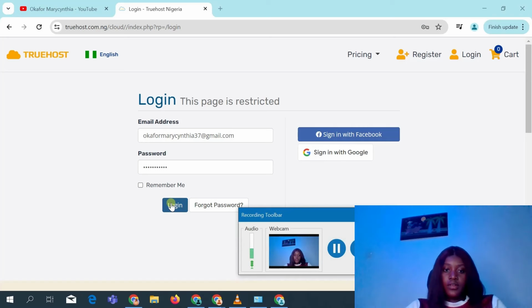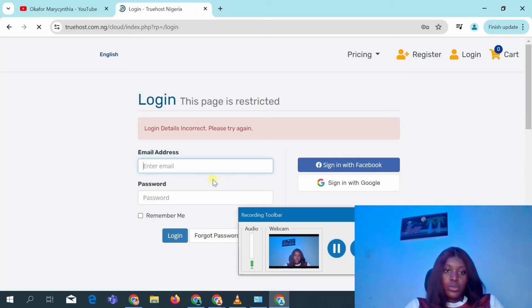Alright, so I've put in my username and my password. Let me log in. I hope the password is correct. Why is it taking time to load? Oh, my password is not correct. Alright, let me just log into my account and continue the video.